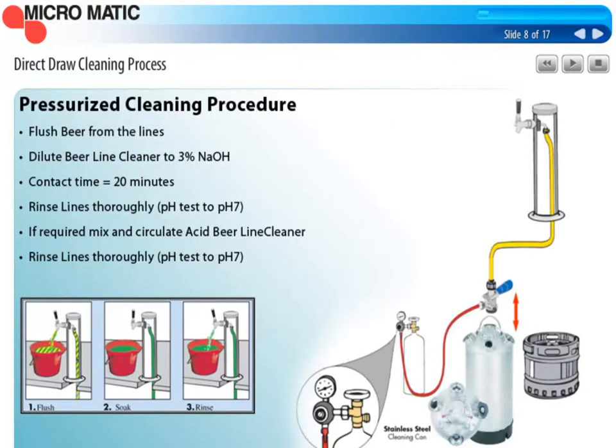Here's the simple process of how pressurized direct draw cleaning is done. Basically, you have a pot that contains chemical mixed with water. We usually recommend a 3% caustic mix for cleaning, and then we usually would rinse with the same amount of water. For example, if we're going to clean with a 5-gallon pot, we would fill the container with a 5-gallon mixture of cleaner and water. Then all 5 gallons would be allowed to fill the beer line by simply opening the faucet.